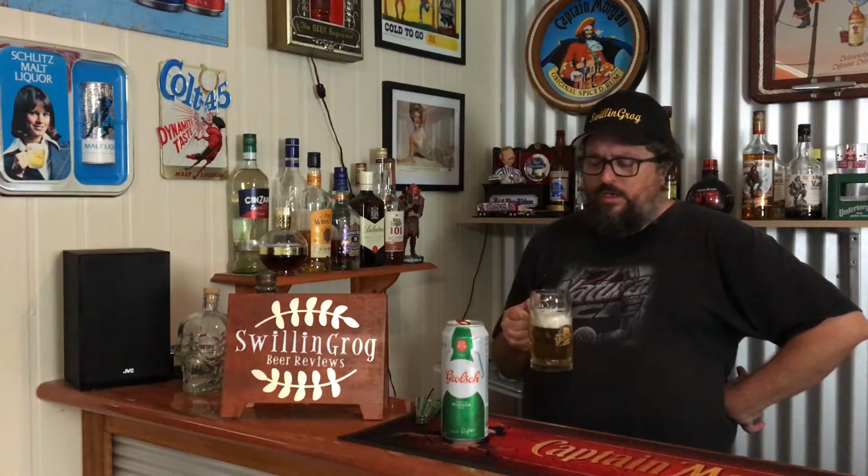Alright, up front, getting a nice hit of subtle sweet malts. It's quite crisp and clean. No real bitterness to speak of there. Quite refreshing. Goes down smooth. Alright, time for another gulp.